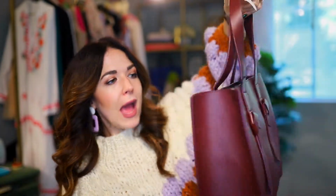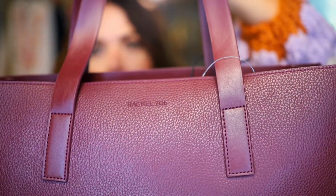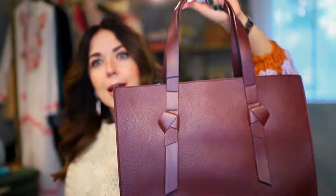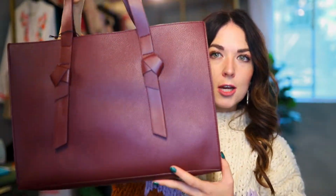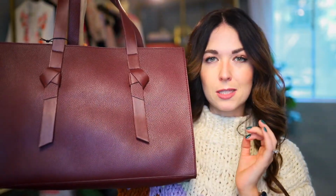They included this one. I already have this bag from last fall, but you can see it's got a little Rachel Zoe logo embossed on the other side. I really love this tote bag. I use mine quite often because it's a good size. It definitely fits a laptop in there and has plenty of room to spare. So it's great for traveling.